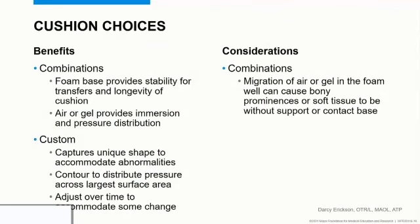And again, depending on the height of that ledge, it can be a 2 to 3 inch jump. And all of a sudden the gel is in the back, the bones are in the front, and they're in contact with the base and nothing that we want them in contact with.